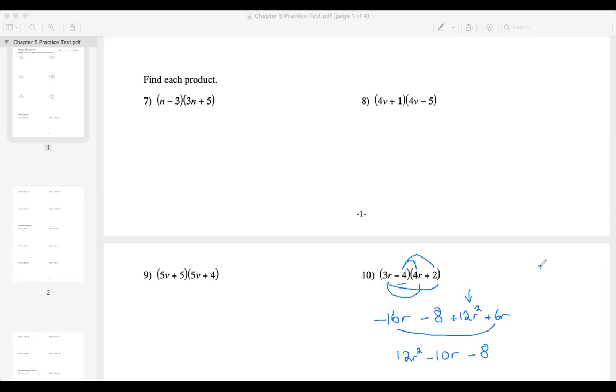Now, I like stacking them, so I'll just briefly show you stacking. 3r minus 4 times 4r plus 2. I like stacking because it's just like how we do normal multiplication. 2 times -4 is -8. 2 times 3r is 6r. Notice it's going to keep things nice and orderly. We bring down a 0 or we leave it blank. Either one is fine. 4r times -4r is -16r. Notice it's stacked perfectly. And 4r times 3r is 12r squared.